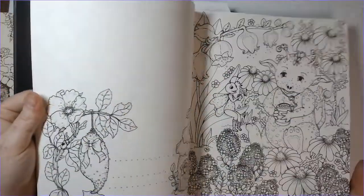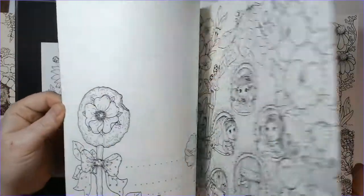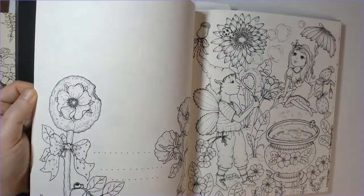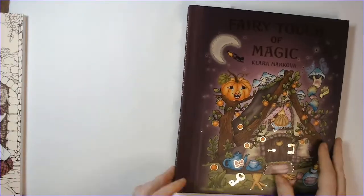I love how she draws the kitties. Anyway, really intimidating books, but they're gorgeous. And this one in particular, I just really wanted in my collection. So one time I was willing to bite the bullet on that.